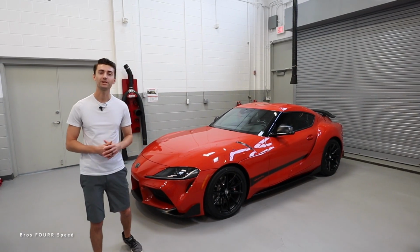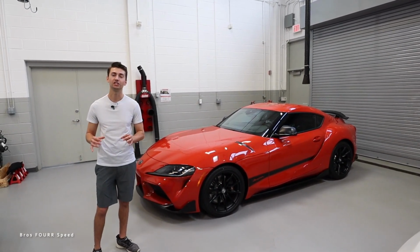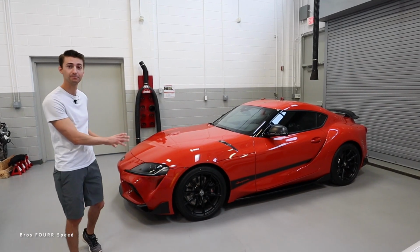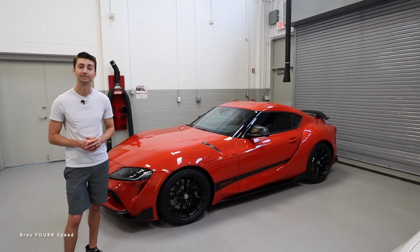In today's video, we are here with Toyota taking a look at the 2024 Toyota GR Supra 45th Anniversary. Now, they're only going to make 900 of these. Half of them are going to be in Mikan Blast. The other half are going to be in Absolute Zero, which is that really cool satin white.